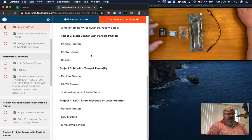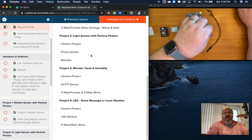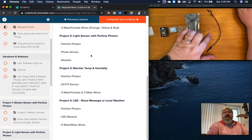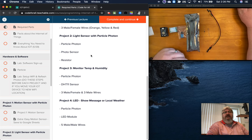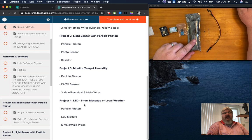Then the light sensor, again with the Particle Photon. Your light sensor is here, I'll point to it on the table, that one right there. And the third one is the DHT11 temperature sensor. There are also three male and female wires on that one. Then the last project is the Particle Photon, the LED module, and more wires.